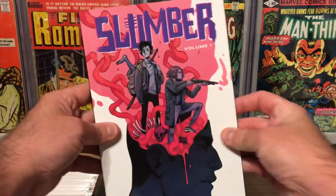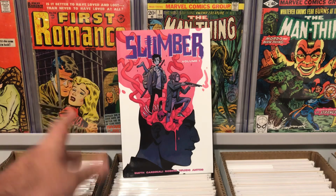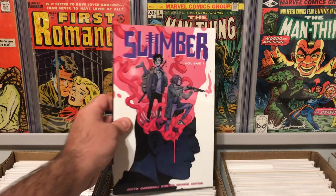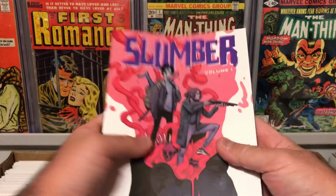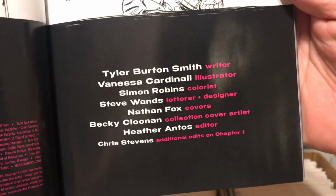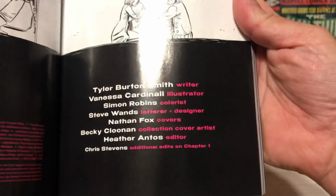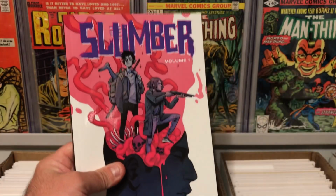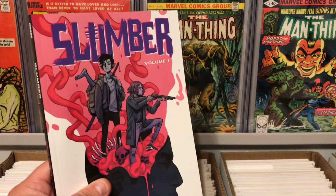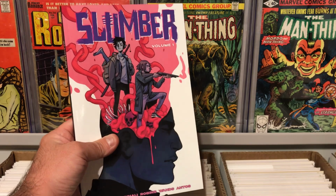So the next thing I picked up here was this trade paperback. It's the full series, volume 1 of this new comic called Slumber. And, you know, I was talking to the editor of this book, which is Heather Antos. And so you'll see here, these are the people that worked on this book. So at the Comic-Con, Heather Antos was there. She was talking about this book. She said, you know, it has not been released yet. They just printed it, and she said she was really excited about it. I told her I like horror-type books, and she said that I should really enjoy this one.